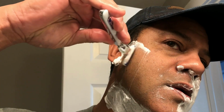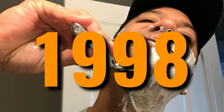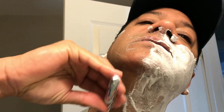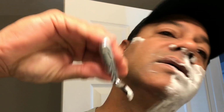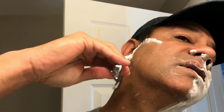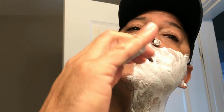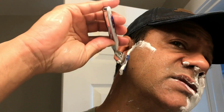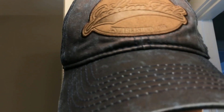In the first of the series, I said that the Mach 3 was introduced in the late 80s. Correction, 1998. What's a decade between friends, right? Feels good, guys. A little bit of a grab under here, but still a very nice shave. So the first side of the face is in the books, and the Turbo still feels good, guys.